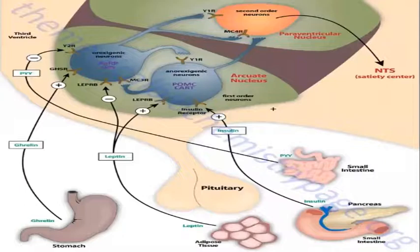So this is the hypothalamus. So the hypothalamus, you have neurons. You have those that are going to encourage eating and those that are going to discourage eating. So those that are going to encourage eating, they are called orexigenic neurons. And those that are going to inhibit eating, they are called anorexigenic neurons. So the orexigenic neurons, of course, they are inhibited by PYY. They are stimulated by ghrelin.